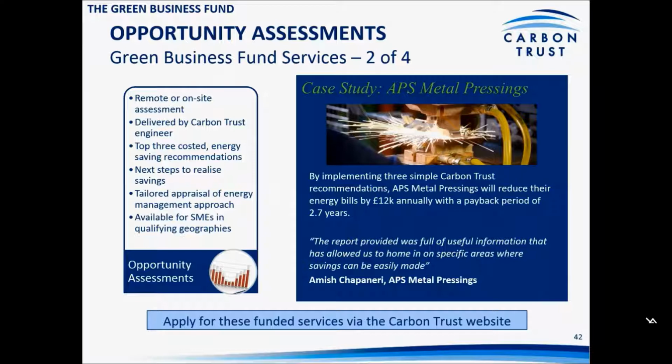The next service that's available is the opportunity assessment. This can be a remote or on-site assessment depending on the size of your business. It's delivered by a Carbon Trust engineer such as myself, and we provide you with recommendations on your top 3 energy-saving opportunities, and give you guidance on the next steps to realise those savings. And it's a tailored appraisal of your energy management approach and energy efficiency of the systems on your site. And again, that's available for SMEs in qualifying geographies.